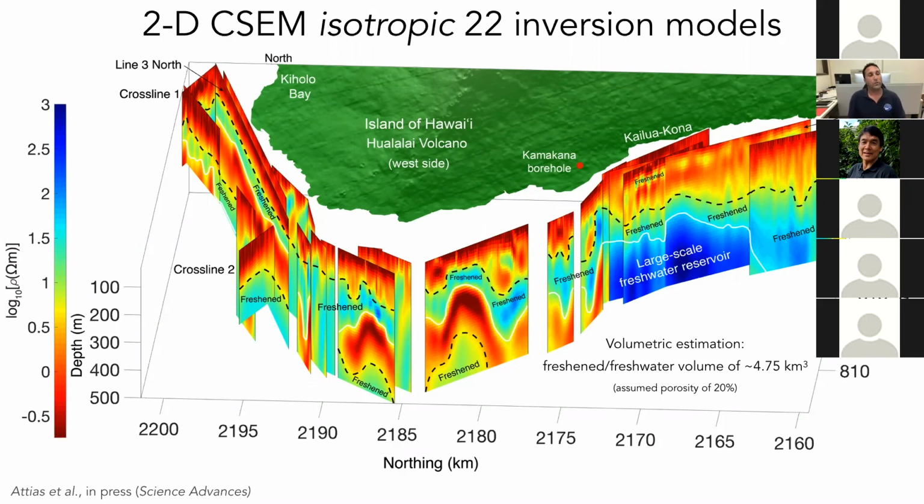What I want you to see is that we have a very consistent formation. At the top, where you have red colors, it's basically basalt saturated with seawater. Beneath that, you see the blue shades. It's basalt saturated with brackish to freshwater. Then there is another layer of basalt, the red color, that is saturated with seawater, and beneath it, another layer of freshened water. You can see how well all the lines tie up together, and also the cross line agrees with the parallel lines.